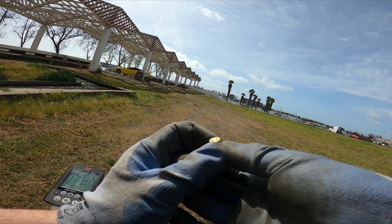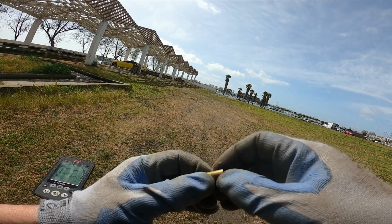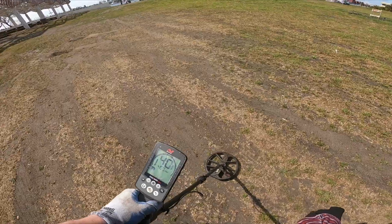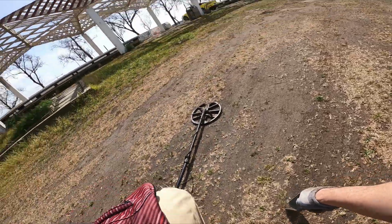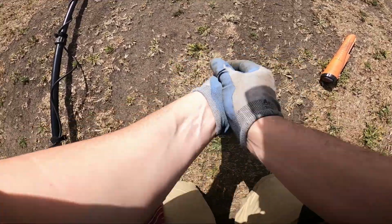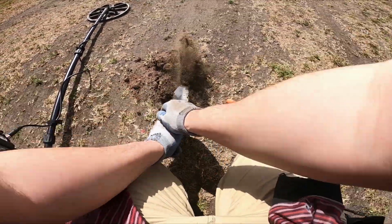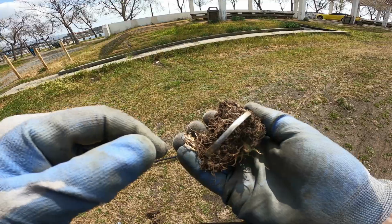Just found this. Looks like a 9mm. Not sure, but yeah, finding these again. Yeah, just found another one. This has to be a sprinkler. Car part. Gigantic bar of silver. Nothing obvious. Oh, there's something under there now. There it is. Big bar copper. This could be a silver bracelet.